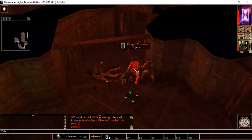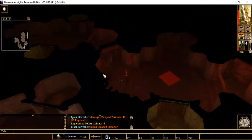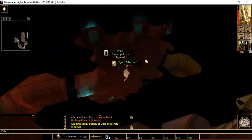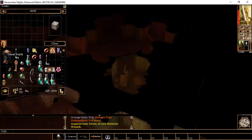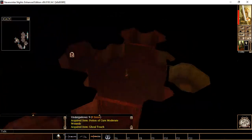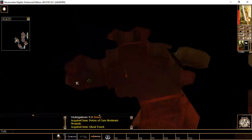Let's get that flanking bonus. Supposed to disarm the trap. Another spell I can't use. Which path do I go? This one gaming buddy wants to say, always go left.